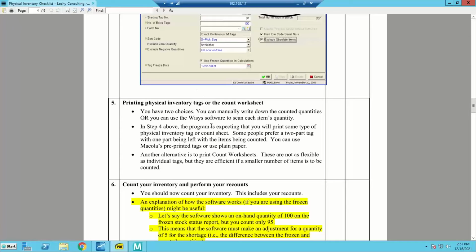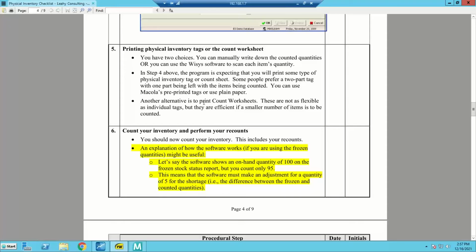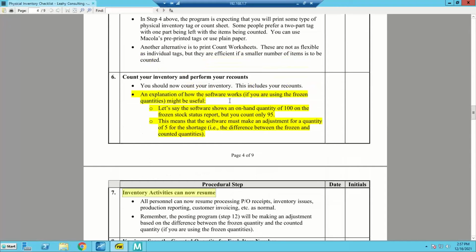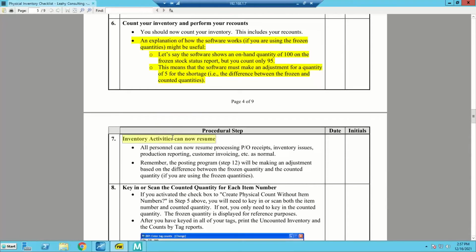You have to make the decision whether you're going to use actual tags or you're going to use count worksheets. And if you do use count worksheets in Excel, then we can import them into Macola. Here you're doing your counts and your recounts. We talked about that. A question that comes up is, well, when can we resume our inventory activity? At a point in time that we have keyed in and we've settled down, we're not going to be doing any more counting. At that point, inventory can resume.